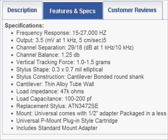Here's a look at the specifications for the 92ECD on the Needle Doctor website. And as you can see, this is an impressive cartridge by the numbers, with a frequency response of 15 to 27,000 hertz. The output is 3.5 millivolts, and the stereo separation is 29 dB at 1 kilohertz and 18 dB at 10 kilohertz. 1.25 dB of guaranteed stereo balance. I guess that's the best way to put that.